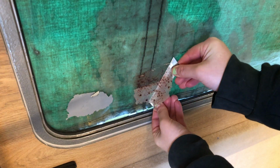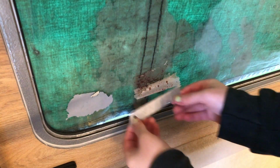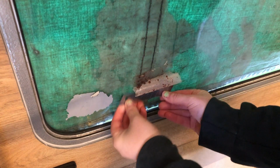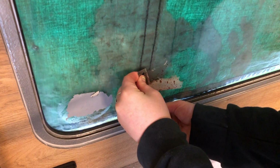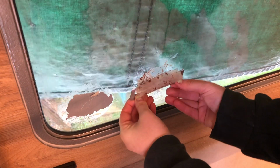Look how satisfying this is. Oh, dang. Not so satisfying when it snapped in half. That was silly.